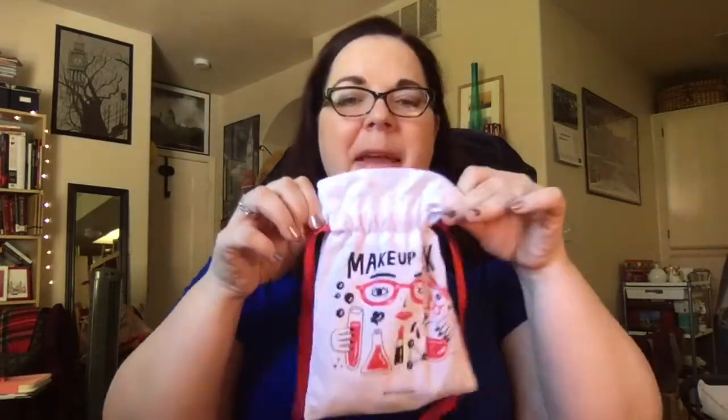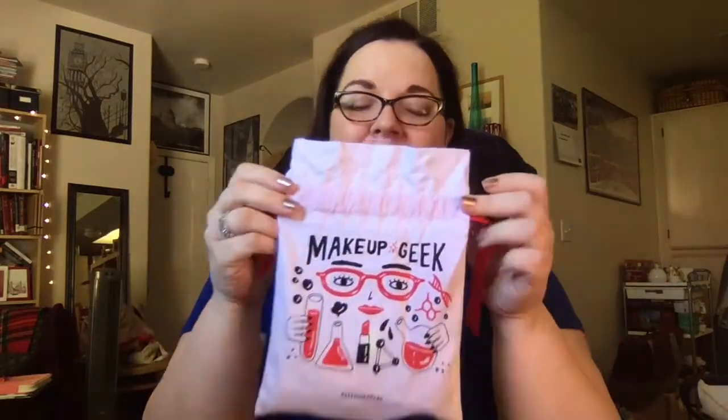So diving right in, they had me right away with this really cute version of, I guess, the elements of beauty, they call it. So it's kind of like the periodic table, but for beauty stuff. Then the bag has Makeup Geek, which I just think is super cute and very applicable to me. And so far, I'm kind of loving everything that came in this month's bag. I think it's just fantastic.